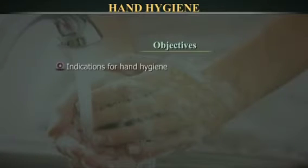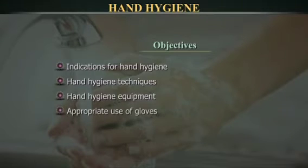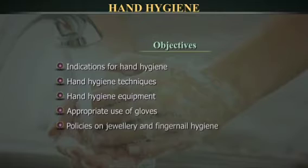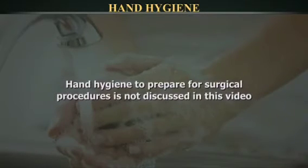Objectives. Indications for hand hygiene. Hand hygiene techniques, that is, hand rub with alcohol-based product and hand wash with soap and water. Hand hygiene equipment, appropriate use of gloves, policies on jewelry and fingernail hygiene, selected complications associated with hand hygiene. Hand hygiene to prepare for surgical procedures is not discussed in this video.